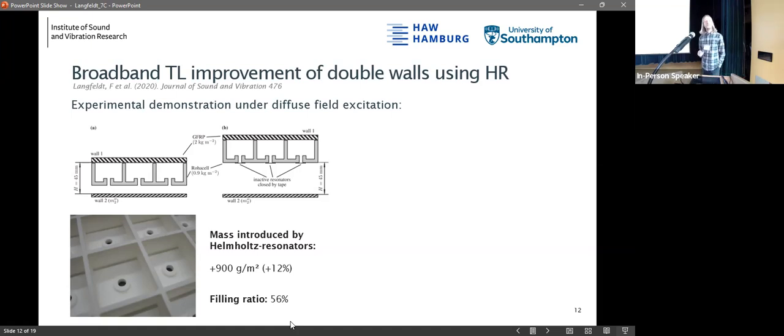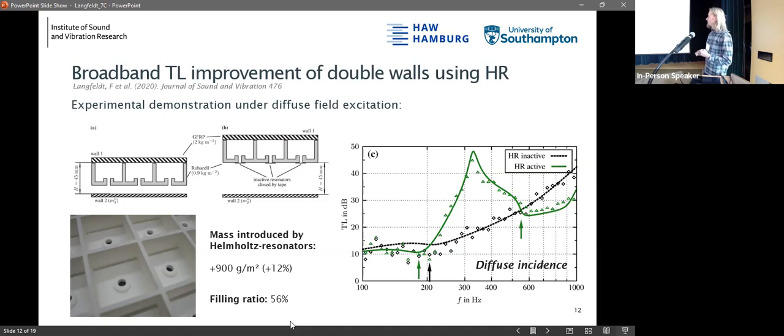We compared this to a double wall with the same wall spacing and same wall masses, so the same conditions, but without any Helmholtz resonators. We deactivated the Helmholtz resonators by closing the orifices with tape, basically. And here is one of the results that we got in the lab. The black curve is the double wall without Helmholtz resonators, and the green curve is the double wall with resonators.